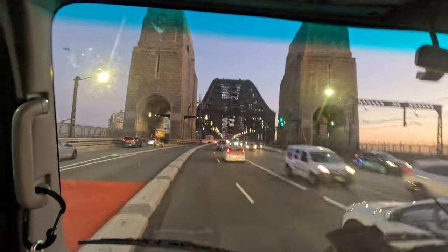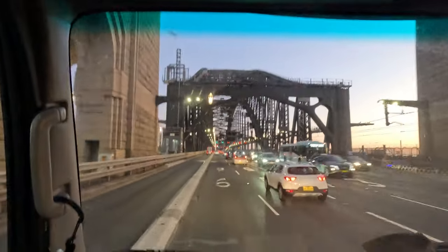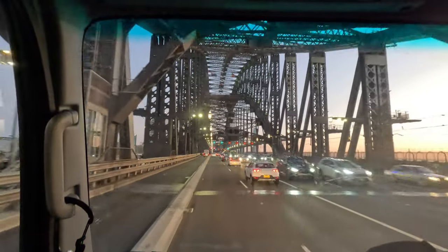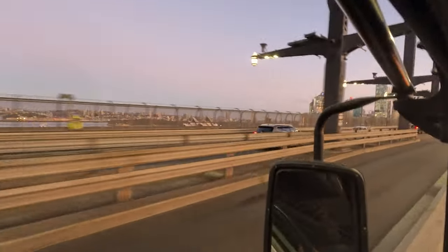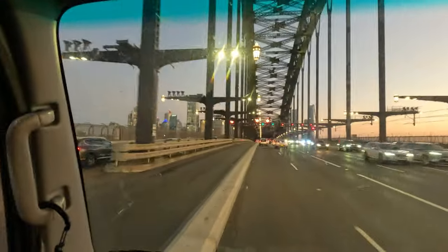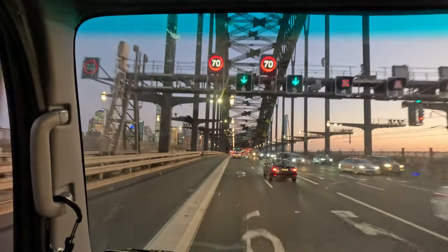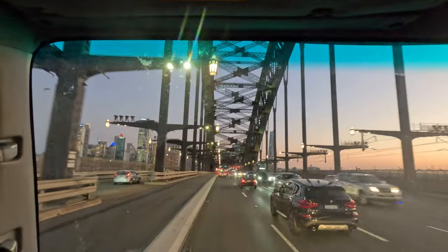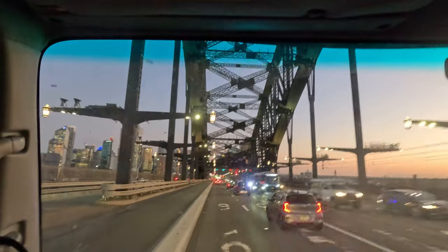So this is Sydney Harbour Bridge, people. Really cool. Old. Lot of steel. There's the bridge in the distance over there. We've got the Sydney Harbour Bridge here. It's really not the prettiest of bridges. I think they should paint it a different color.